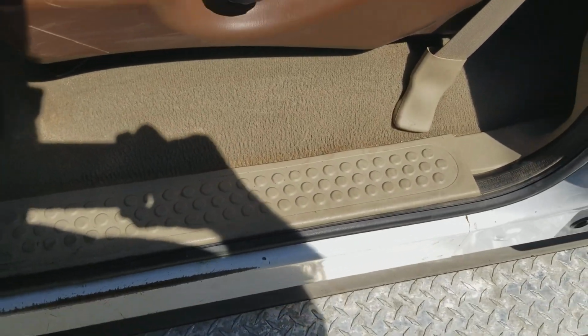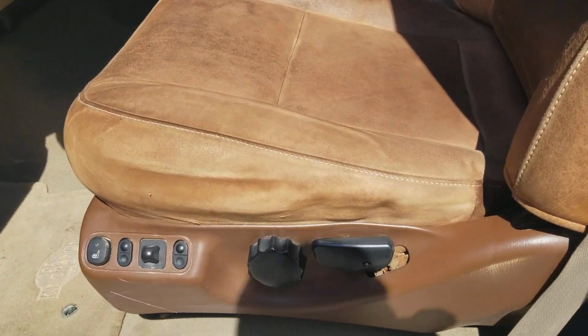A little bit of paint scrape from door sag there. Leather's in great shape, no tears or rips or anything.